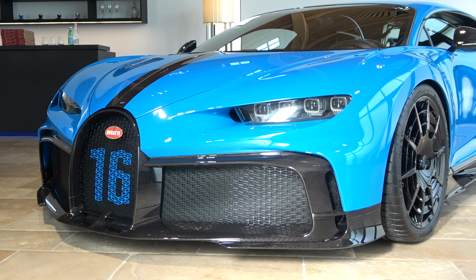So you've done a very good job so far of keeping this very secret. And it's unusual to stand in front of a car and know very little about it. So I'm fascinated to hear what you've done to make this, from what I understand, a more driver-focused version of a Chiron.